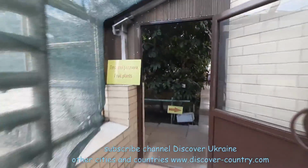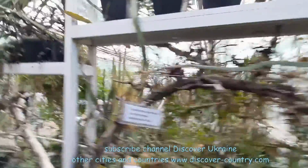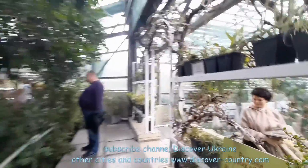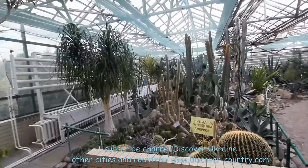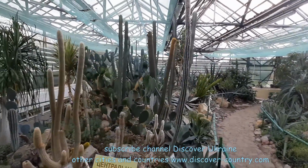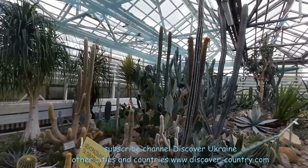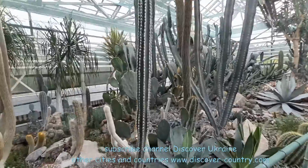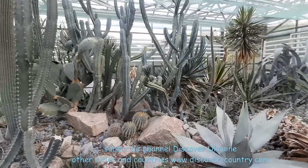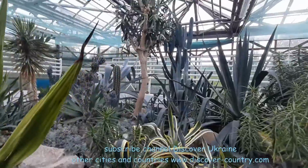The last two pavilions: the left one is tropical fruit trees, and the right one is the kingdom of cactuses. In the fruit garden, I even saw a mango tree. And here is South and Central America, and on the left side and the right side there is Africa. So this is really a kingdom of cactuses of different types, different forms, different sizes. Even if you are not a fan of such plants, I think you will have a lot of fun visiting this pavilion.